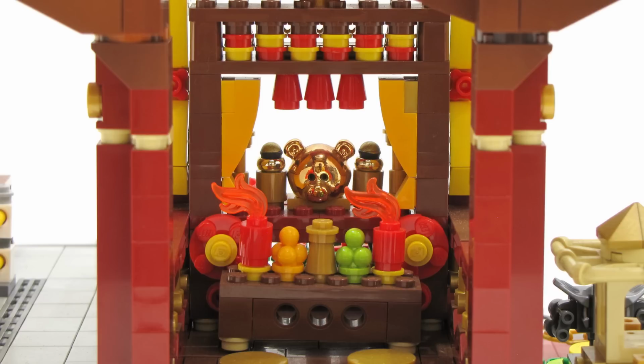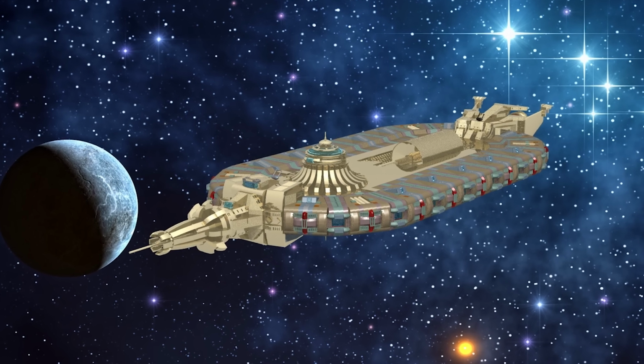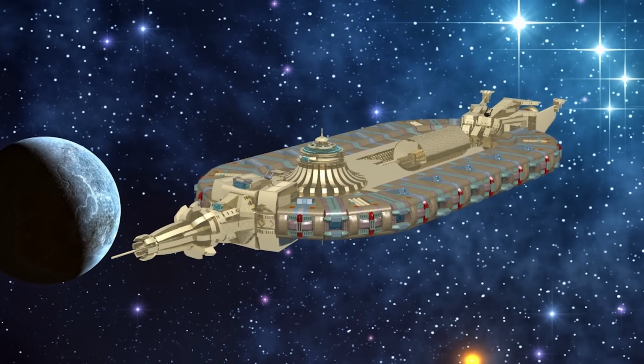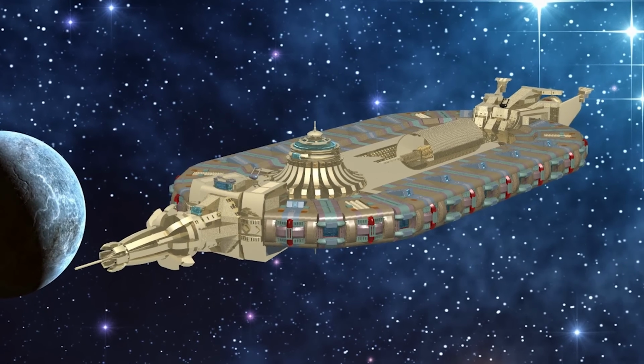But let's move on to something else. This is called Starship by Oran Cruzen. Pretty sure that is a reference to Benny from the LEGO Movie. And here's just the one picture. It is a digital rendering.